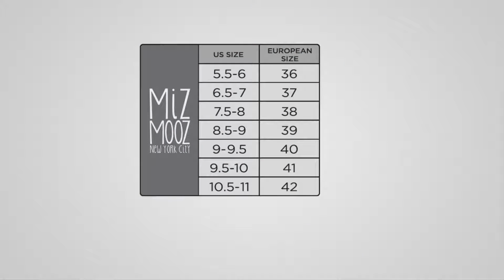We have other options coming in the future and other options available from other brands at QVC.com. But if you have a more slender to average size calf that's going to go up to about that 15½, 16-inch circumference, you'll be good. This is exactly what Erin was just talking about.